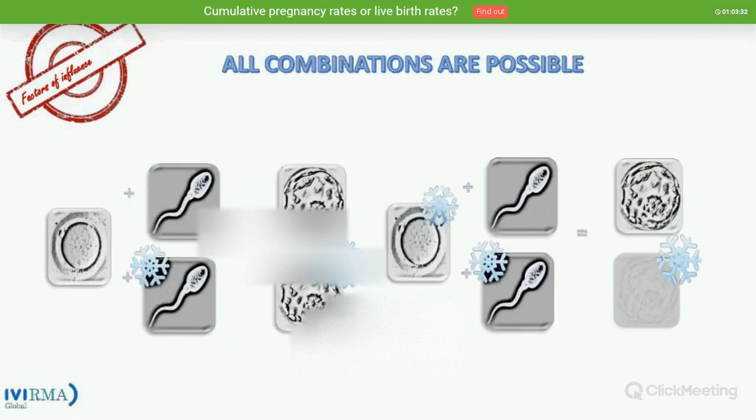In this slide, I try to show you that all combinations are possible. We can use fresh oocytes with fresh sperm to do an embryo transfer in fresh. But we can also have frozen sperm, because the partner is living outside and decided to freeze the sperm. We have a sample and decide to do the treatment with the frozen sperm, and after that we can do the embryo transfer with all the procedure in fresh, or we can vitrify these embryos and schedule a frozen embryo transfer in the future when the patient would like to come. Or we can use vitrified oocytes with fresh or frozen sperm to do an embryo transfer in fresh or vitrify these embryos, whichever is possible.